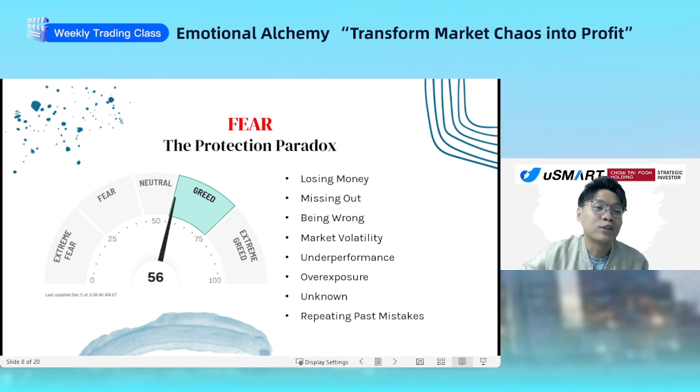And they also fear being wrong. People tend to feel discomfort admitting that they are wrong. So it might cause the trader to hold onto a losing position because they cannot admit that their analysis and prediction was incorrect. They just hope the market will turn around to justify that their analysis and prediction is right.